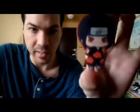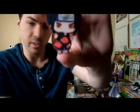And it's pretty old, too. I also have the smaller one, and this one has his Sharingan activated, but it's a different series. You can see it's a little cuter than this one. This one looks closer to the actual character shown, but this one's a little cuter, a little different series. Pretty nice.